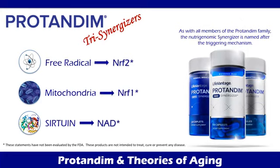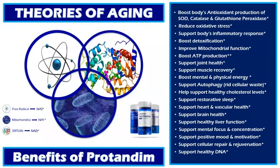And at the beginning of October, we are launching our third synergizer. This is our NAD activator. This is going to combat the sirtuin theory of aging. Sirtuins are our longevity genes in our body, and these longevity genes, you guessed it, don't work as well as we age. So what our NAD activator does is it goes back in and flips the light switch for those sirtuins so that they can go back to protecting us, just like the defense mechanism they were designed to be.